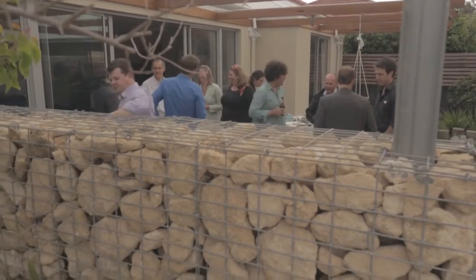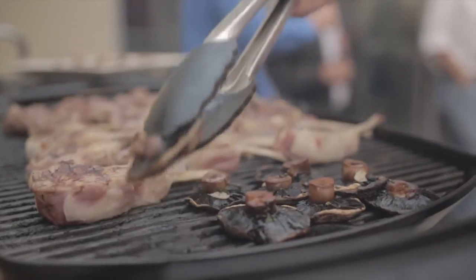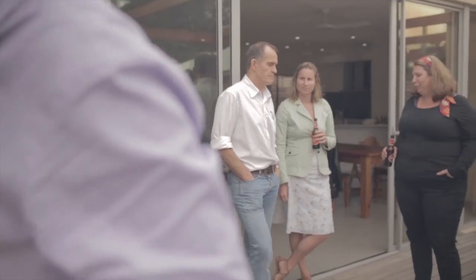I think it's a great project. It's really good to come here and catch up with Josh and Kelly and family and see how they're living in it. Because for me, houses are about livability, and this house has a lot of that, and that's what I love. It's about the social aspect of life. It's about getting together with family and community and sharing experience.